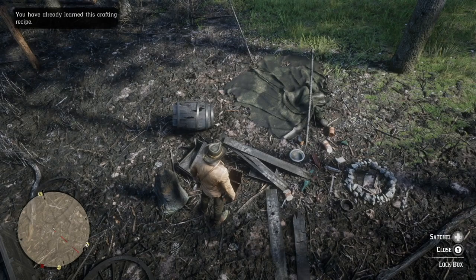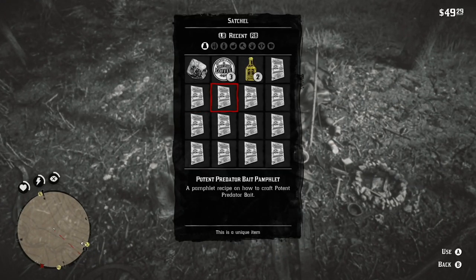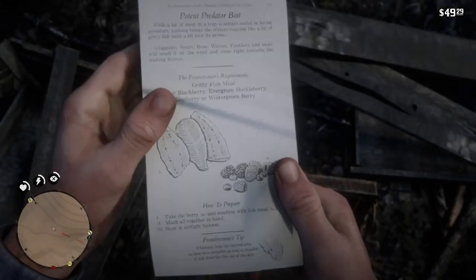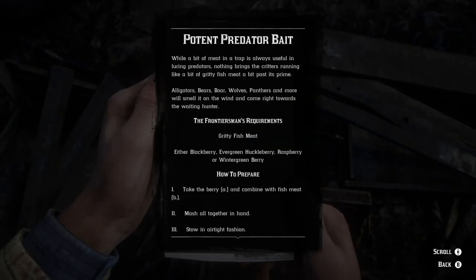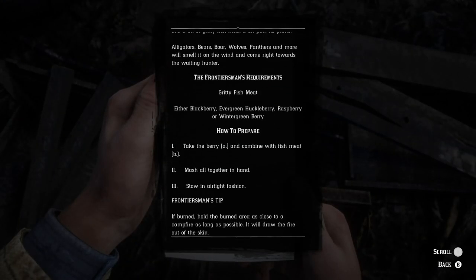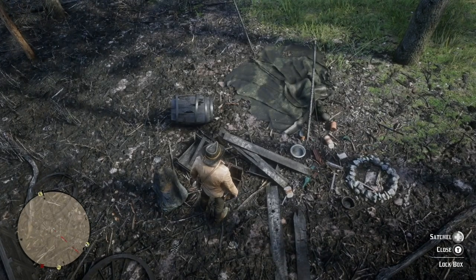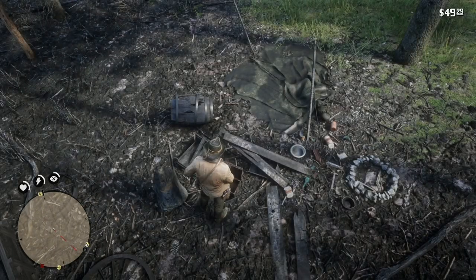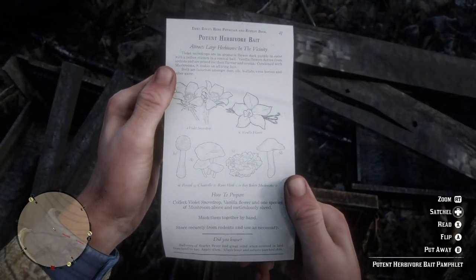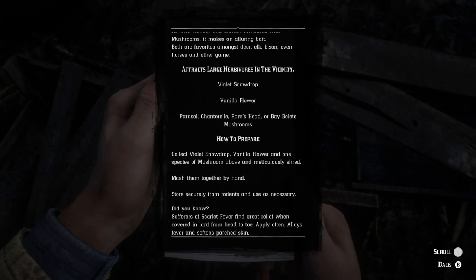They give special tonics and weapons for crafting. They're not available until maybe after Chapter 3 or even into Chapter 4 at the fences, and they cost a lot of money. If you don't want to spend money on these pamphlets, I'm showing you their locations. It's some travel, and if you get fast travel, it makes it easier.